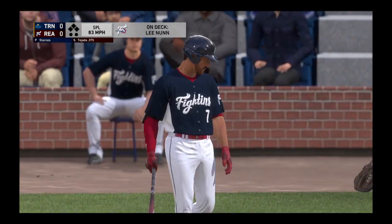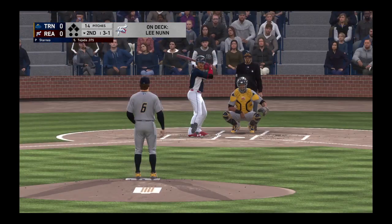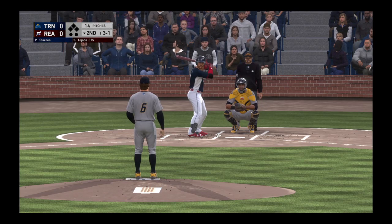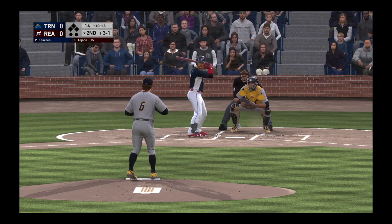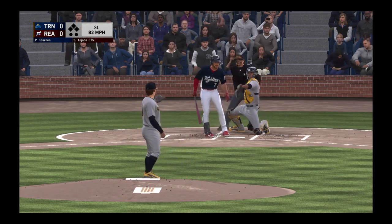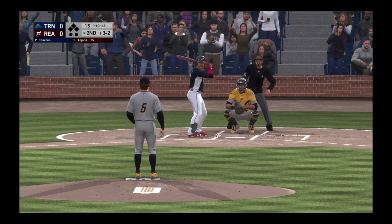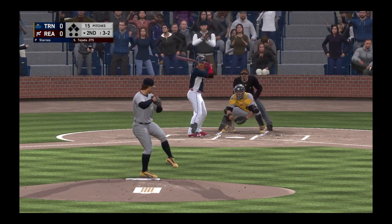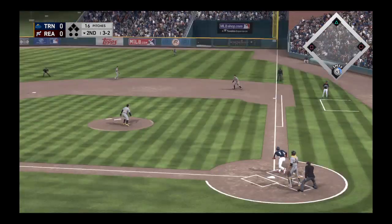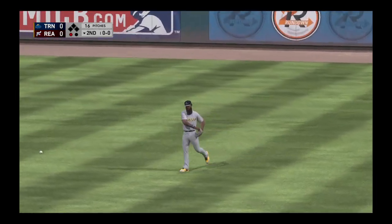Ball 3. Well, this has been a good job to work the count from 0-1 to 3-1, and now he's really in the driver's seat to see a heater that he can do something with. Now a swing and a miss as he was trying to flick that one the other way, and it's a full count now, 3-2. Looked like he swung at ball 4 right there. Clearly he saw something in that pitch that he liked out of the pitcher's hand, but that wasn't a pitch he was going to do a whole lot with.